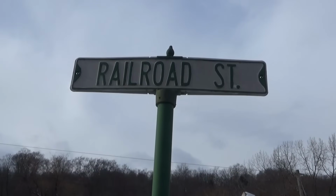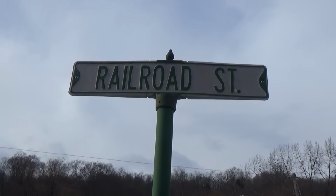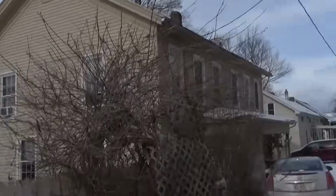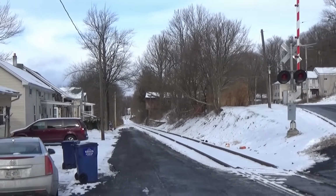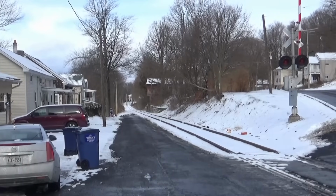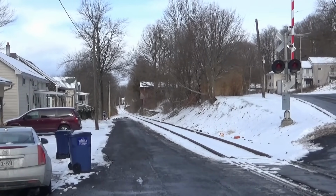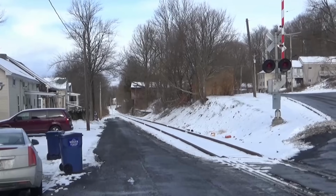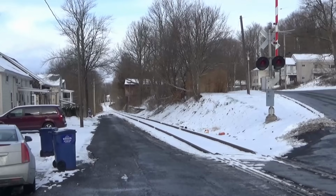A couple hours beyond the last segment. I'm along Railroad Street in Clayville, New York, about 10 miles south of Utica. The crew did a little switching in the Utica area. Now heading down to Sangerfield, which is 23 miles from Utica, with three covered hoppers.